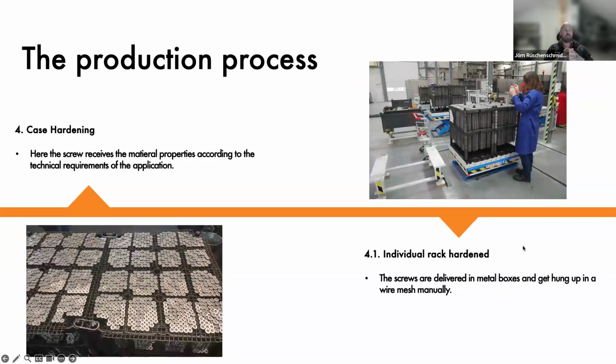So we do case hardening, and for the case hardening, all the screws are hung up separately in a rack. The reason is we have an even heat distribution. This again is also a reason why we try to not tangle up the screws, to keep them as separate as possible, so that they can be hung in by hand, as you see in the top right picture, in the rack to get into the hardening furnace.